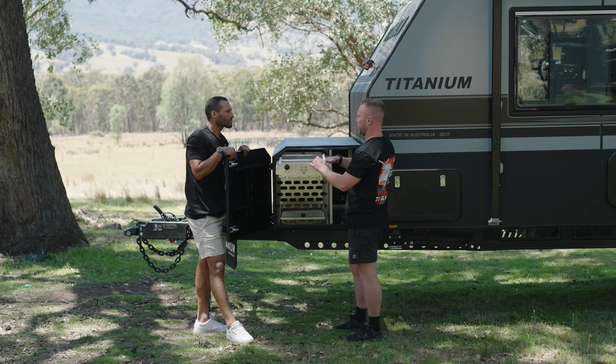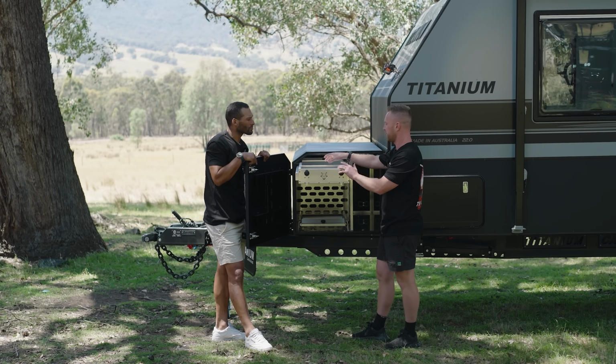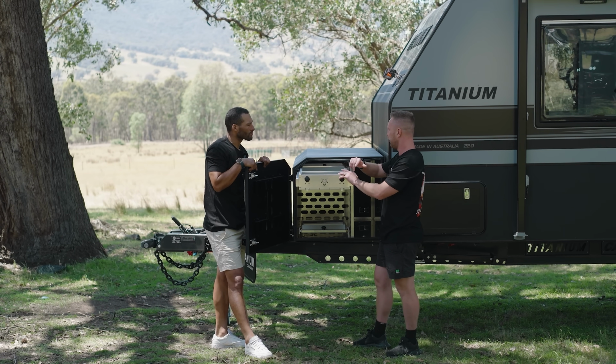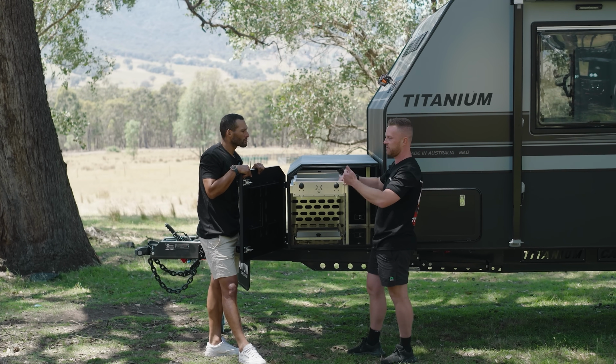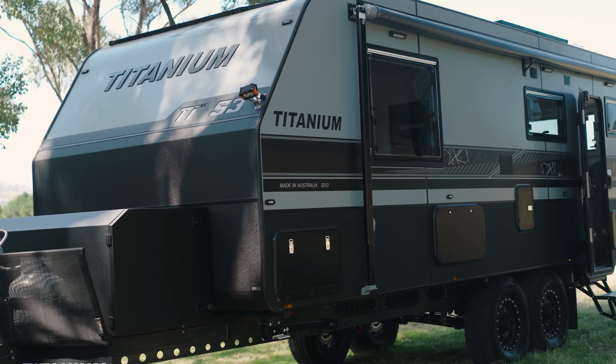Now, you've still got a drawer going out both sides, but this drawer is more like the drawer from the premium toolbox. So you've got dividers that you can move wherever you like throughout that drawer, and the drawer obviously comes out this side and pushes out that side. And we're saving around 12 kilos with this new box.